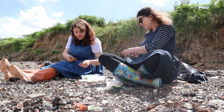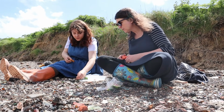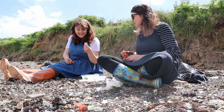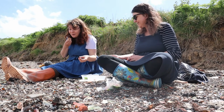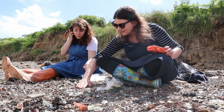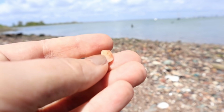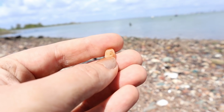Is that a tooth? It is! Oh no, Kate, you better film it. Is it? Yeah. This one's filming. That's ridiculous. Stop it. Just eat your lunch. And I've just found a tooth. Has it got a hole? Plaster or anything? It's got a slight sort of indent in the back.